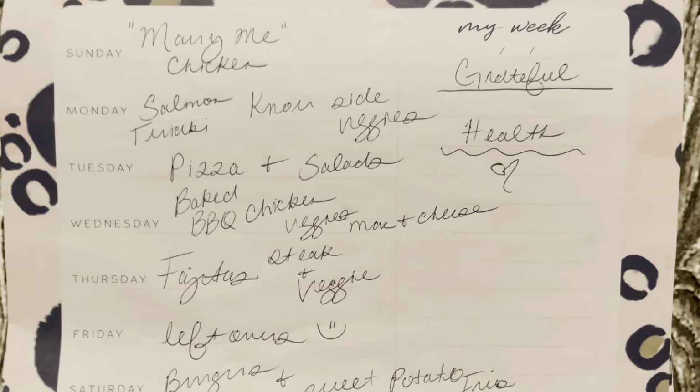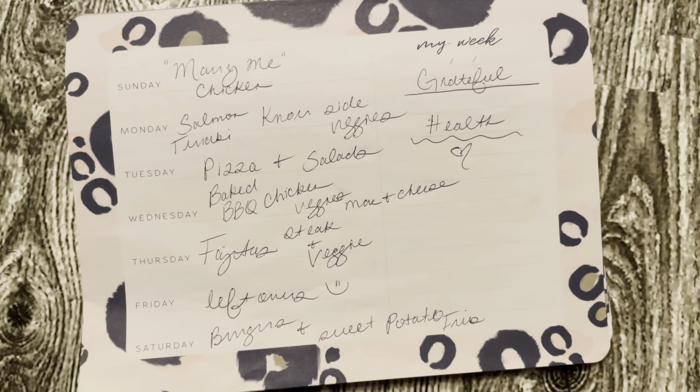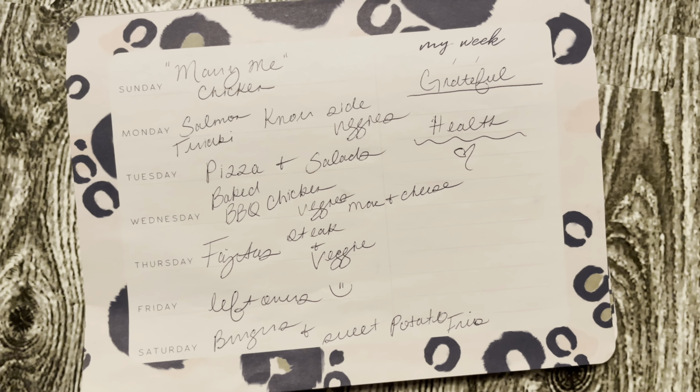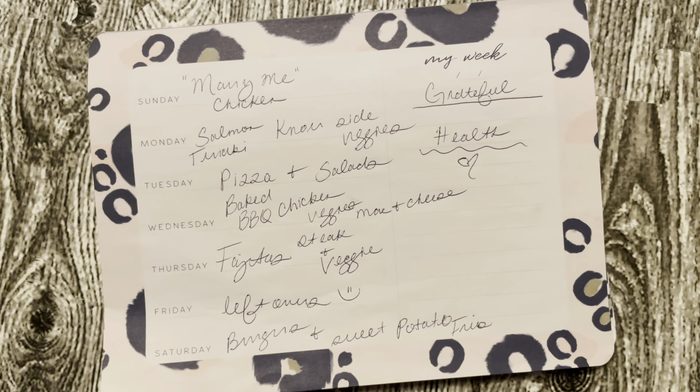I'm super excited. Let's get into this quick little sweet treat recipe that I kind of made up on the fly and wanted to share with you. It is so delicious and protein packed, so let's get into that.